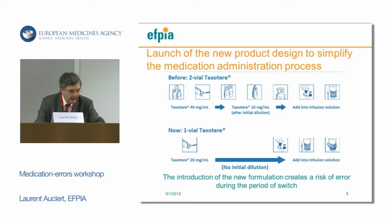Another example here was with the Taxotere formulation. There was previously a 2-vial formulation with the product and the solvent, and we developed a new formulation to simplify the medication process, and for that, we developed one vial. There was no longer need for dilution before administration into the solution. No initial dilution, so this is a progress in itself. But the problem was that the change in the formulation could cause medication error, and that was anticipated. Particularly during the switch from the old formulation to the new formulation.